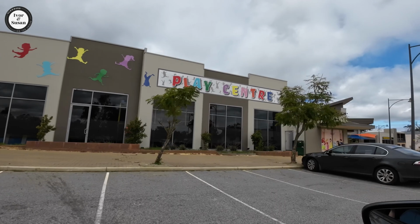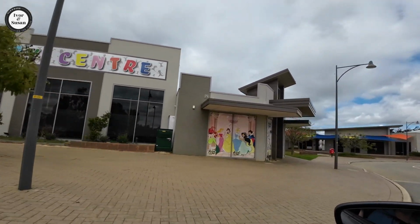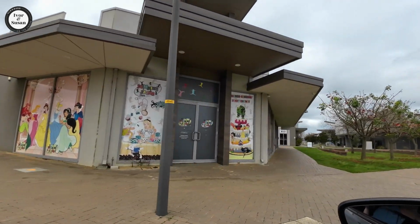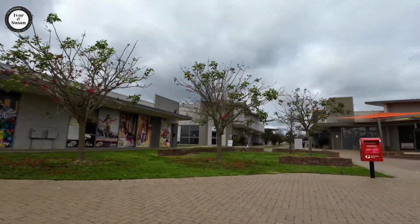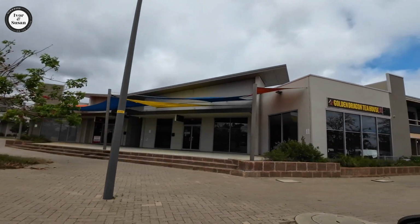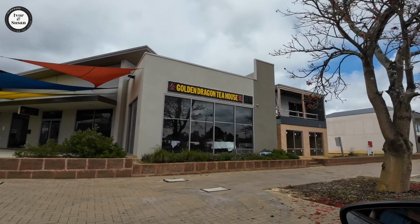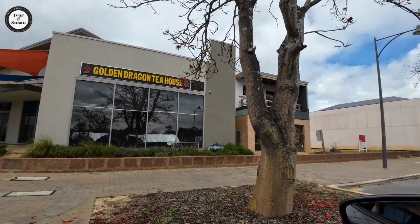So we'll just take another little drive around Byford and see what else is happening in this suburb. This is our first time we've been here. What's this over here? Golden Dragon Tea House. There you go, there's a restaurant there. You can walk from those small houses that I just talked about. It's a 2-second walk.